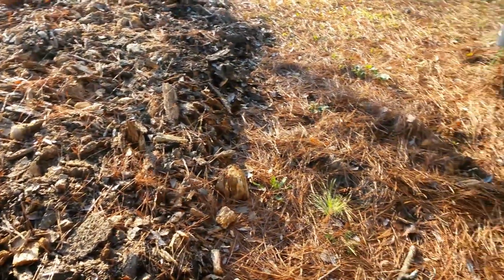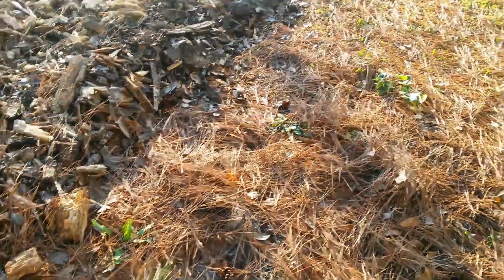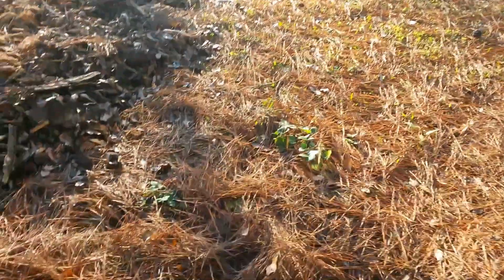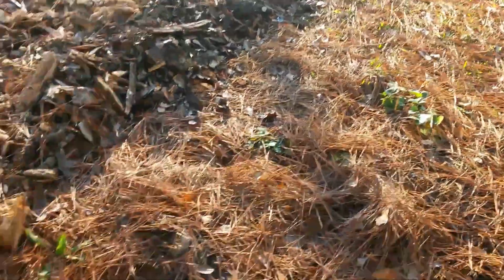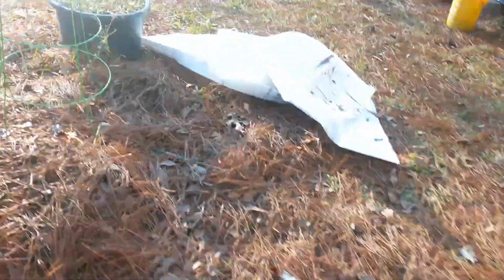Now maybe over time the soil under there will soften up or whatever. I don't know. If it does, it does. If it doesn't, it doesn't. It's not a big deal to me. My strawberries are still doing fine. They actually put out a flower, and strawberries flowering this time of year.